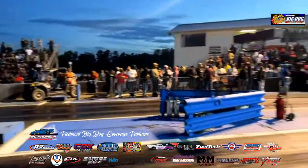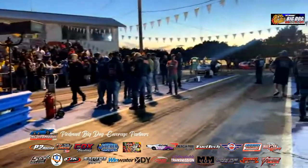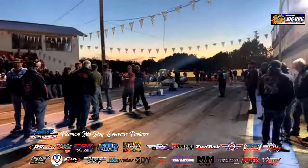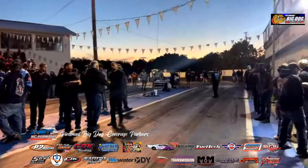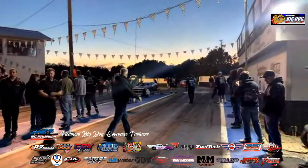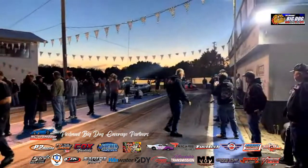All right, outlaw door slammer to 3 and 4. It looks like we're getting a sign to fire them up. Doug Winters in the Steinar Chevelle, far lane. Jason Harris in the Sometime Racing Albert Powered Nitrous Machine, near lane. First pair, round one eliminations.